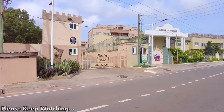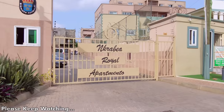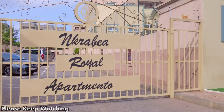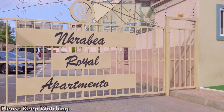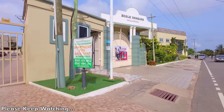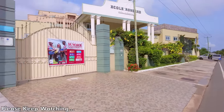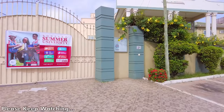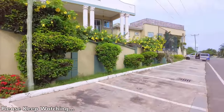So this is, let me get closer. Nkrabea Royal Apartment. Very nice place. And here is also a school. Ronsard Summer, is that the name of the school? Yeah, Ronsard Summer University. Very nice places here.